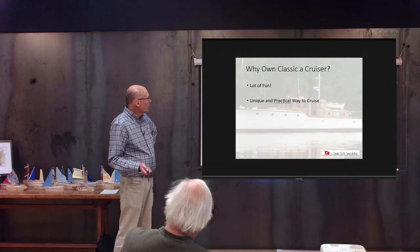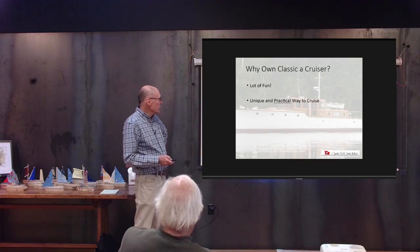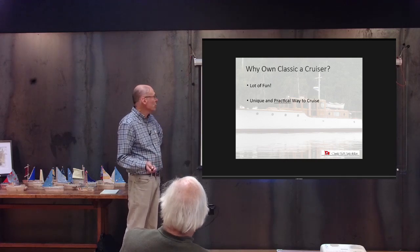So why do we own these classic cruisers? Why do we go through this stewardship business? Well, the short answer is it's a lot of fun, and it's a unique and very practical way to cruise.